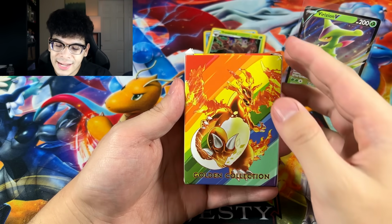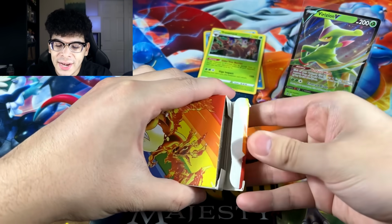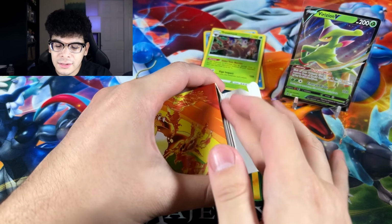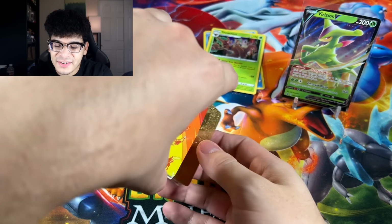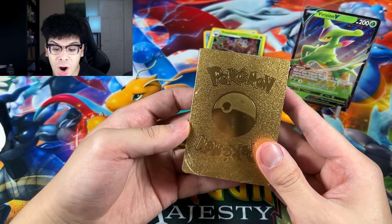But y'all, let's see what's inside this box. Let's go ahead and open it up. There we go. Okay, it looks like it's sealed up. You can feel the plastic wrap. And we got more gold cards, bro.